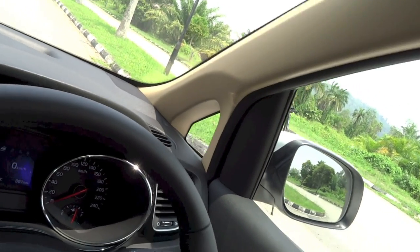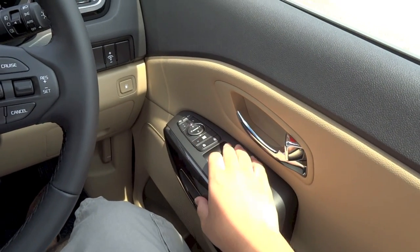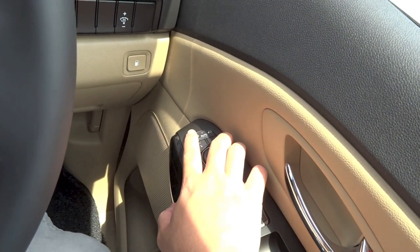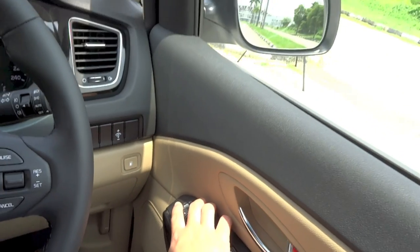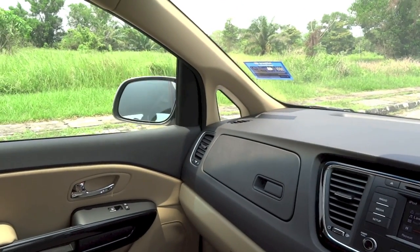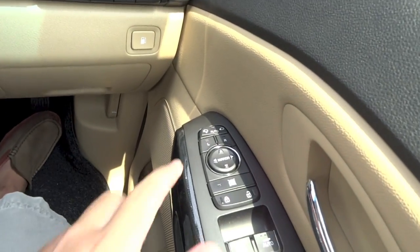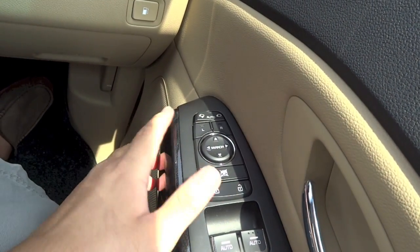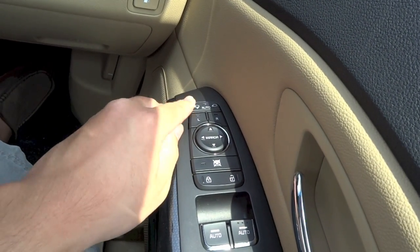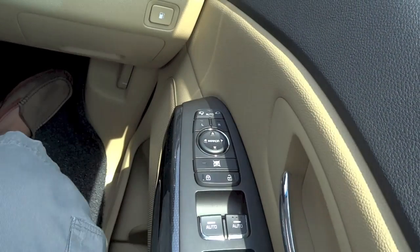Front quarter windows, central locking, and as shown earlier, this car does have power folding side mirrors. To fold the side mirrors in from the inside, push this switch all the way to the left. If the switch is all the way to the right, that means the side mirrors are always folded out. If the switch is all the way to the left, that means the side mirrors are always folded in. And if you leave the switch in automatic, that means when you lock the car, the side mirrors fold in, and when you unlock it, the side mirrors fold out.